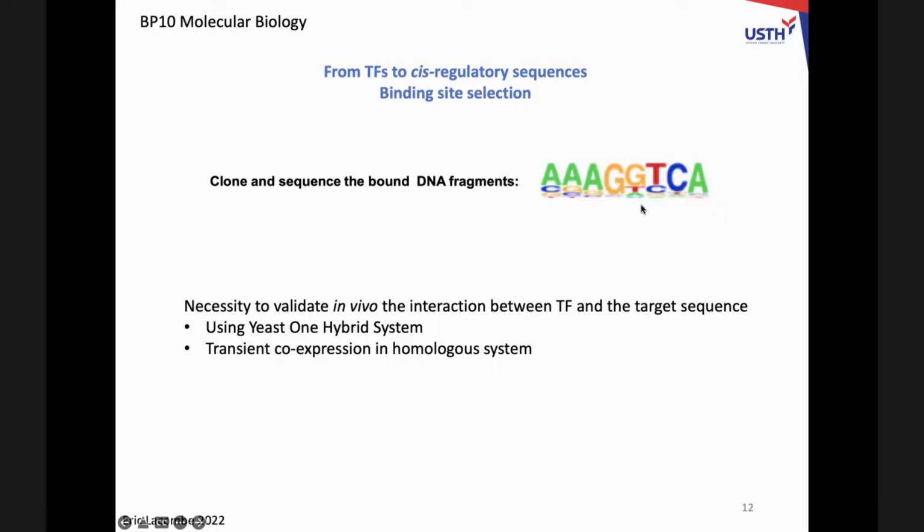You understand the strategy? So in that case, it's very interesting because you start from the transcription factor. So this is what I was telling you. And you want to know which are the target genes. So from that, you do this binding site selection. So you manage to have the consensus recognition site of your transcription factor. And the next step would be which genes contain such a sequence in their promoter. And from that, you can expect that all the genes that contain this regulatory element in their promoter region may be under the control of the transcription factor that you used at the beginning.